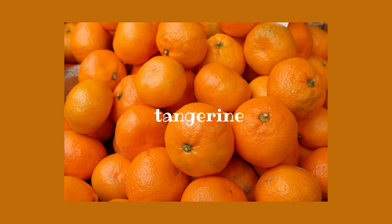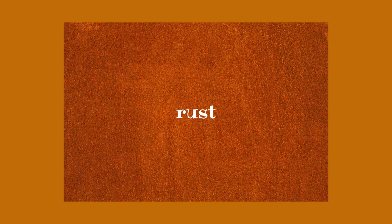Then you can have amber, so that's a little bit darker, and amber is a kind of resin. You can also use it as jewelry. This is special resin, like beads for a necklace and so on. Now, let's continue with orange. So, orange might have this shade called tangerine. That means it is kind of dark, kind of bright. And if it is more brownish, that might be called rust.